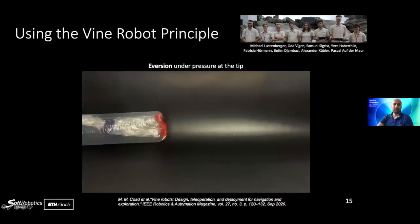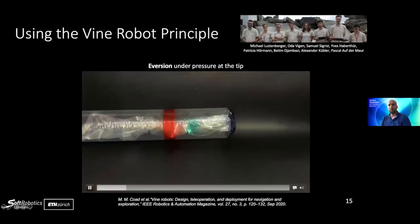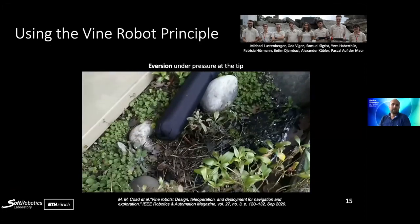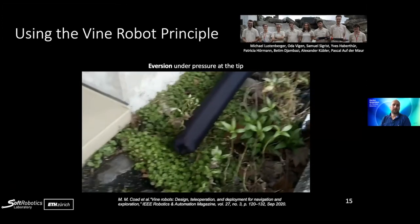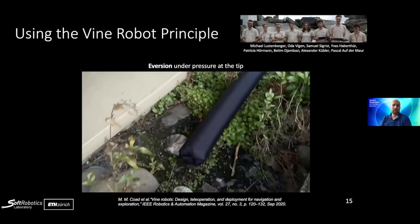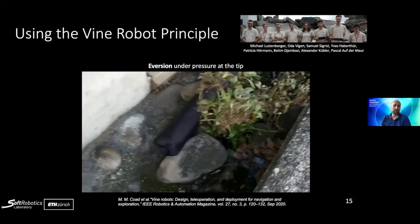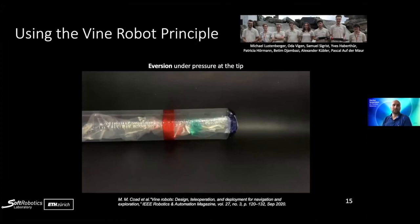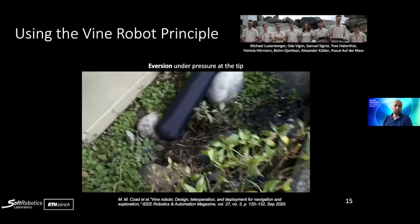And so just to give you an idea of how this works, here you see the vine robot principle. This was the initial prototype that the team built and tried out with a nylon ripstop tubing, trying to understand how the principle actually works. The team at Stanford had originally developed such a system, but they wanted to advance it and figure out how you can actually steer this inside of, let's say, an occluded building.